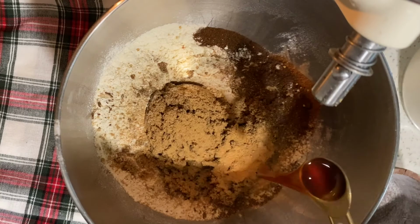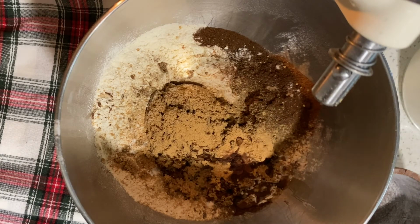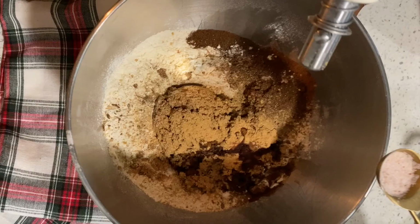After I made the shortbread cookies, I went ahead and made some chocolate chip cookies because my husband was asking for those too. Then I prepped some more gingerbread dough and sugar cookie dough so we can have them just for whenever. And really that's it. That's all we've been eating in the last month and a half.